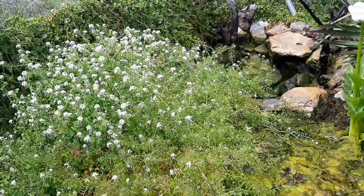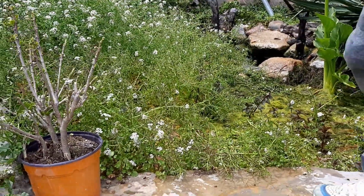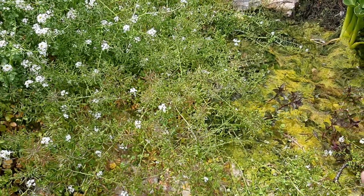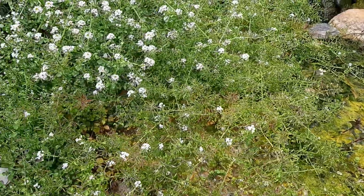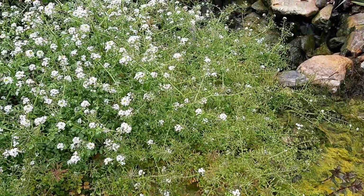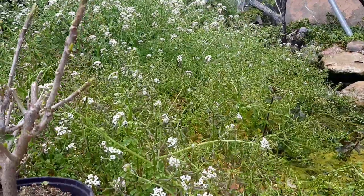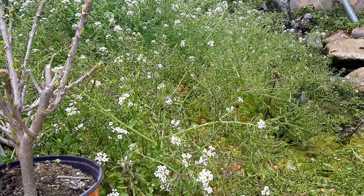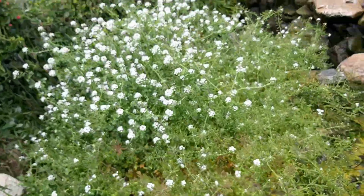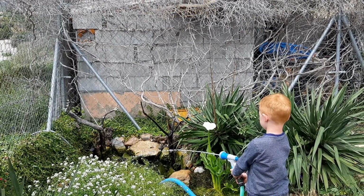So now we're going to start it refilling straight from the tap, because what we do is we fill it slowly through the bog garden. So these plants and this algae takes out the majority of anything that's in the tap water anyway. But as that's filling, we are going to have to start to tackle this rather giant bed of watercress. So we'll get to that now, see how it looks when we're done. And why not let him do a bit? What kid doesn't love spraying water?